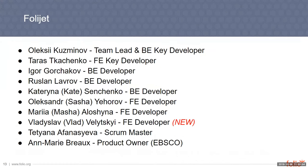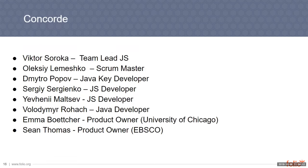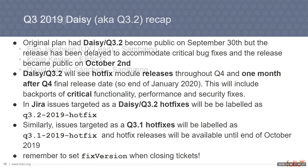Ah, there we go. Okay, so Vlad is a new front-end developer on FullyJet. Welcome, Vlad. And we also had a couple new folks on Vega, Svetlana and Anna, both Java developers, Java and JavaScript. Welcome. I think those are all the new people. Yes, okay, and so that brings us to Jakob. Are you on, Jakob?